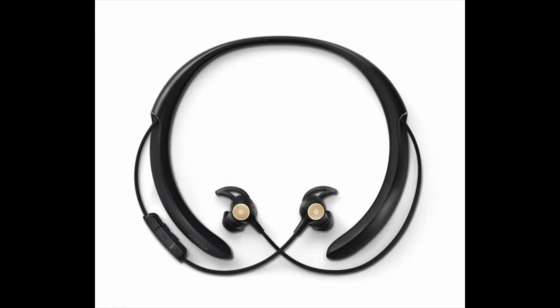Hey everyone, today we're going to talk about the Bose sound control hearing aids. Bose is well known for their active noise canceling headphones that you see people wearing on airplanes all the time, but in 2021 they released the first direct-to-consumer hearing aid. They're FDA cleared, not FDA approved, which is a completely different ballgame, and they're based on technology that was designed for the Bose earphones, if you remember those.